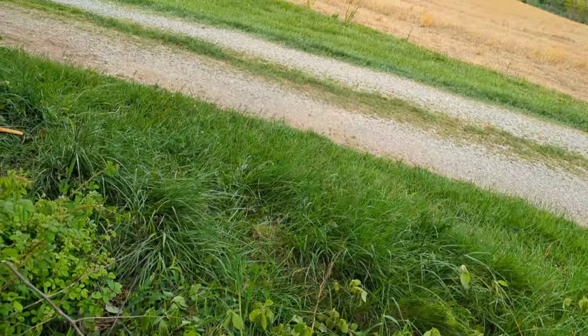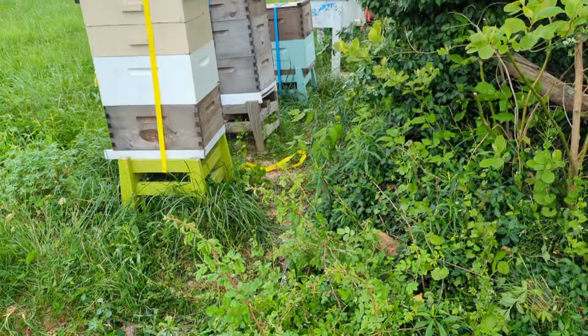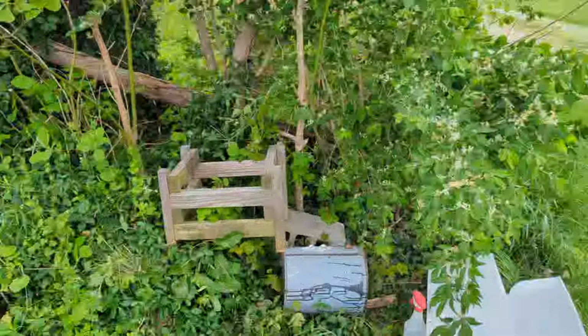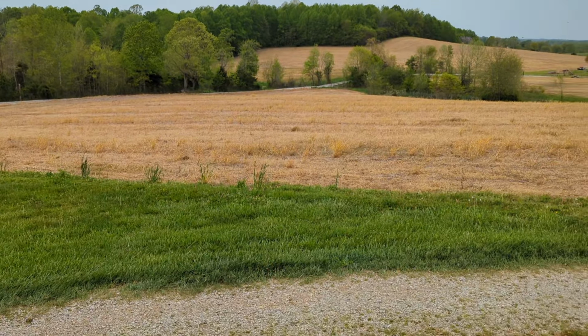Kind of getting my mess cleaned up from grabbing that swarm that was there this morning. It's about time I take a 5-minute break and then I'll head down there and check them bees out, see what's going on.